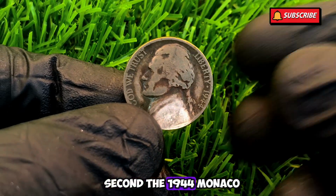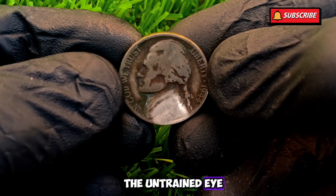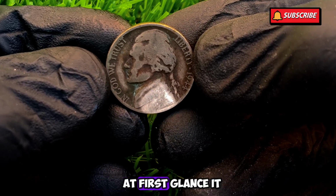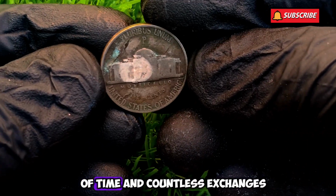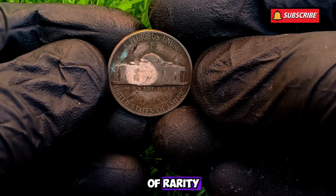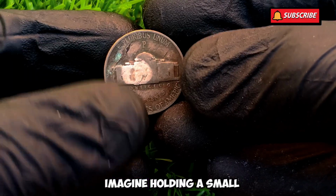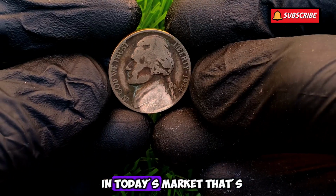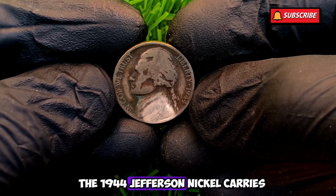Second, the 1944 Monticello Jefferson Nickel is one of those coins that looks ordinary to the untrained eye, but holds a kind of secret power that can transform its owner's destiny overnight. At first glance, it seems like just another 5-cent piece, worn from the passing of time and countless exchanges. But behind that simple facade lies a story of rarity, history, and wealth that has the potential to rewrite your future. Imagine holding a small piece of metal in your hand, not realizing that it could be worth millions in today's market. That's the kind of silent fortune the 1944 Jefferson Nickel carries.